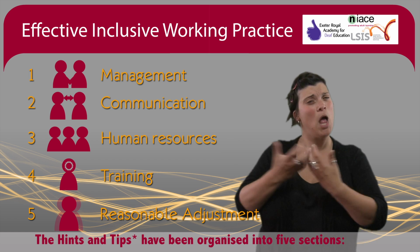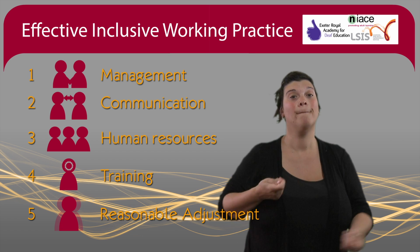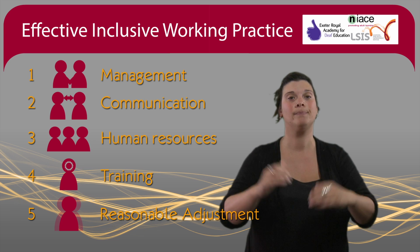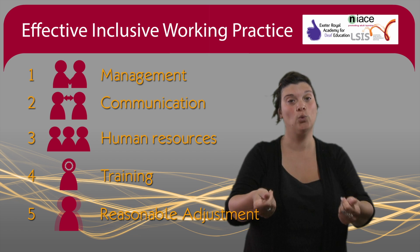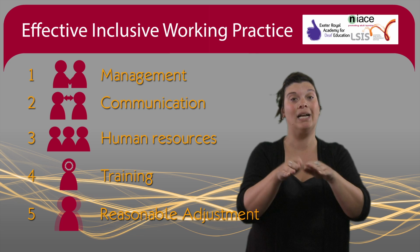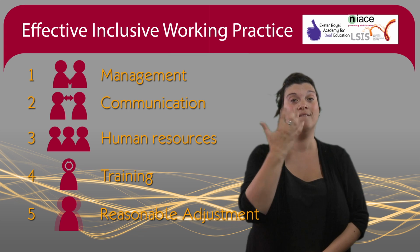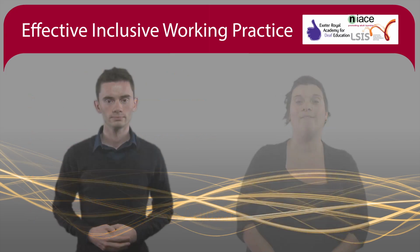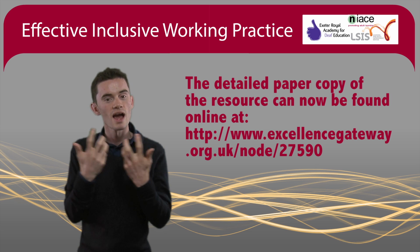The hints and tips have been organised into 5 sections. These are: number 1, management; number 2, communication; number 3, human resources; number 4, training and development; number 5, appropriate adjustment. Why not download our poster, which highlights the key points of this training tool?